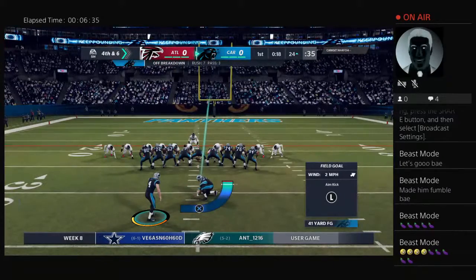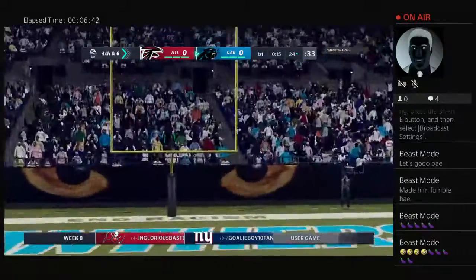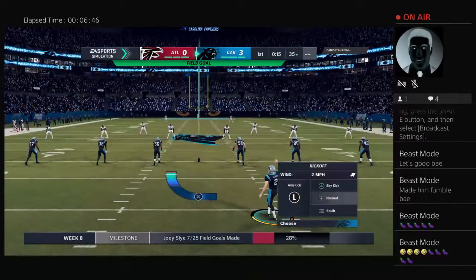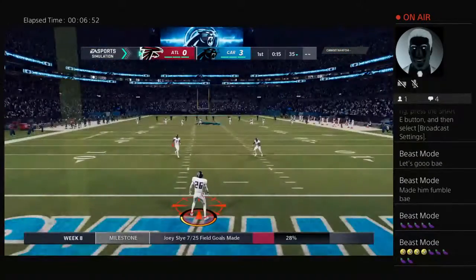Well, he certainly did a nice job improvising there, extending the play, hoping someone would come open downfield, but they never did. So chalk that down as an 8-play drive, capture the field goal. Yeah, as a friend of mine used to say, they were moving and grooving for a while, but they couldn't keep the momentum going enough to get a touchdown out of it.